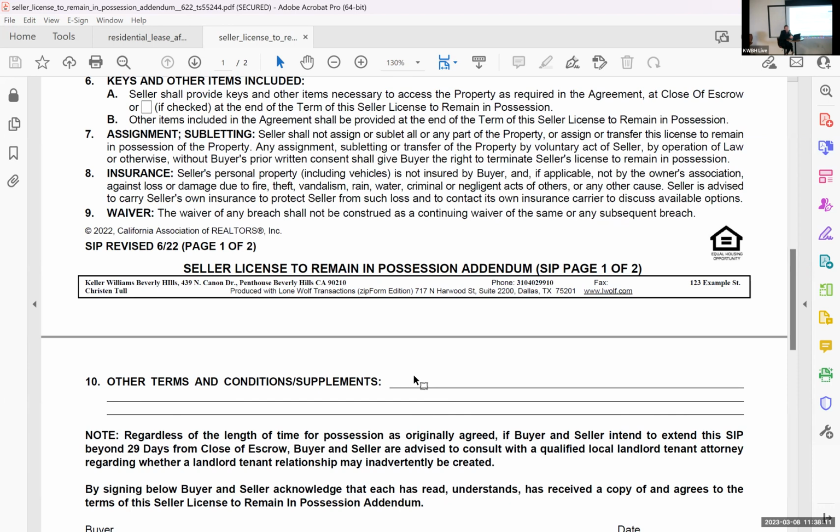But I didn't understand when the agreed amount of money for the security deposit for the 1 month, let's say 29 days, they are saying. So they should pay to the buyer, right? For that 29 days, whatever amount it is.